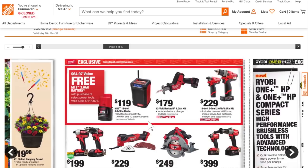Then we'll highlight some stuff as we go forward. So we got the free M12 2 amp hour battery with purchase of select power tools, valid 5/20 through 5/21. So this one's going to end at the end of the month. You got the job site radio, you've got the Fuel hacksaw, and then you've got the nice, I love this combo here, the drill driver and the impact Fuel M12 combo for $229, and you're going to get the free battery with that, of course.